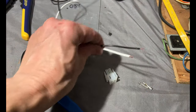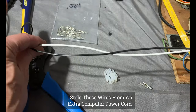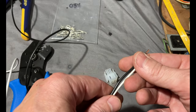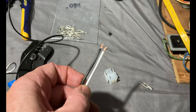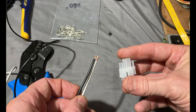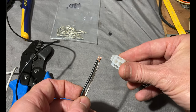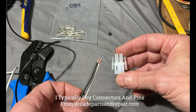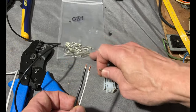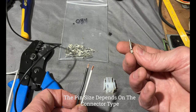The black and white on the board go to the monitor. So I've already cut myself a 5-foot length of wire to run to the monitor. I'm not sure how long we need it to be, but we're going to make it that long for now. And I have the appropriate connector for this particular monitor that I bought. I've bought a few of them for different projects. They're not all the same, so you have to check and see what kind you have on your monitor. And I've got a couple pins. These are 084. There are different sizes of pins, so you also make sure you have the right size pins.